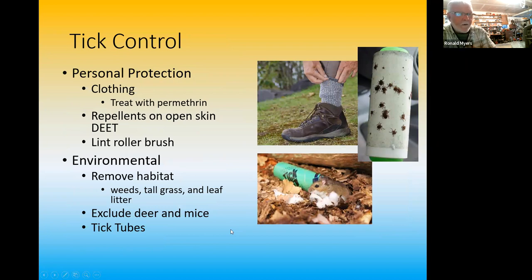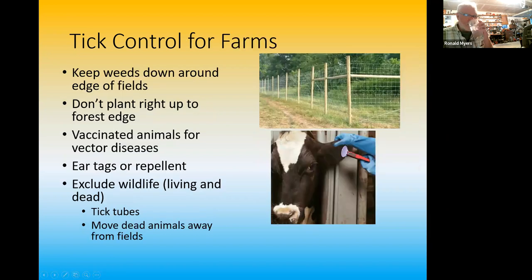We are using tick control clothing, DEET, and permethrin-treated clothing is probably a good way to go. Certainly wear boots and shoes and socks and pants. Lighter color clothing is better because you can actually see the ticks. Then exclude the ticks by controlling the mice or even treating the mice. They actually have ways now of treating mice with little tick tubes that have cotton with permethrin in them, so the mice take it back and control the ticks in their nest.